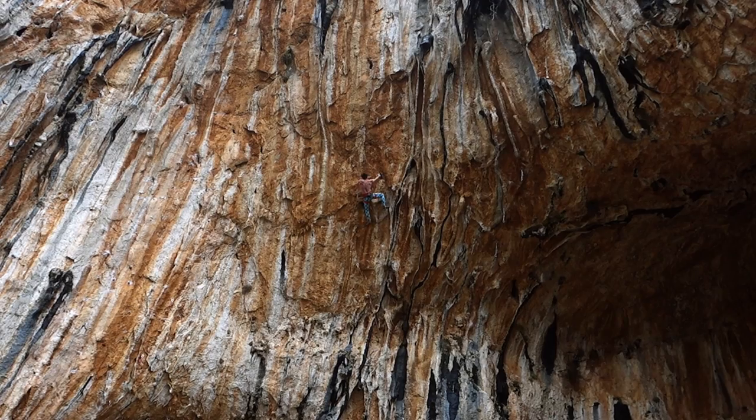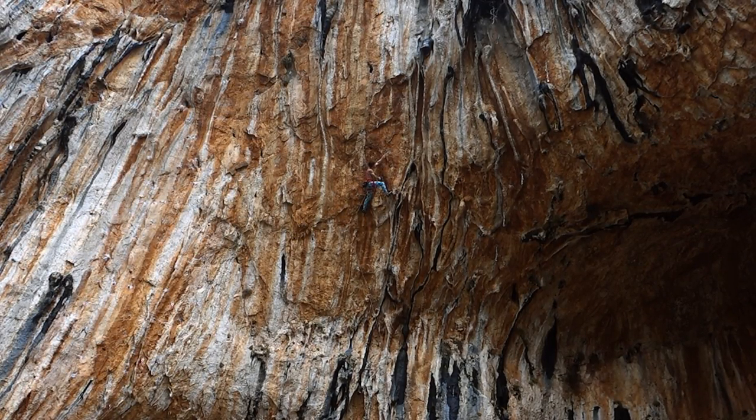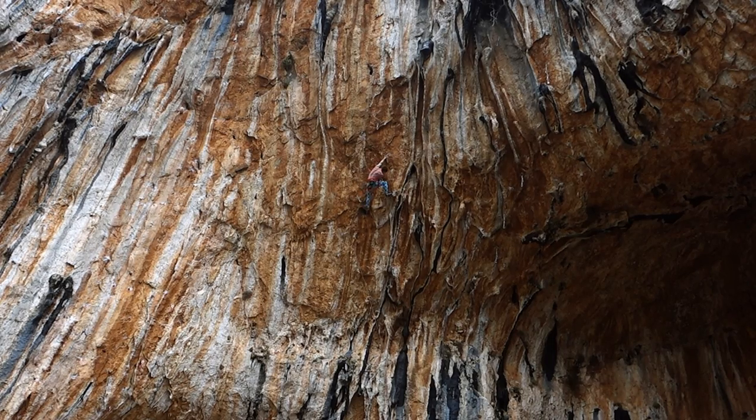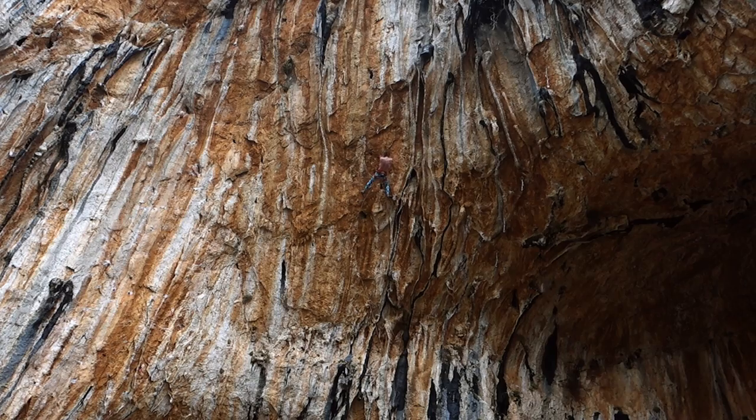So if you're one of those knee pad, tufa, endurance climbers, I think you're going to like it a lot. And the rock quality is also quite good, a lot of really solid tufas, and that's a lot of fun to climb on, I think.